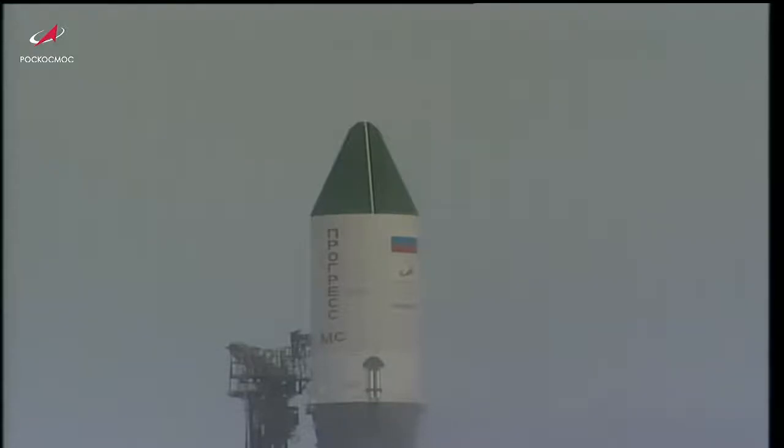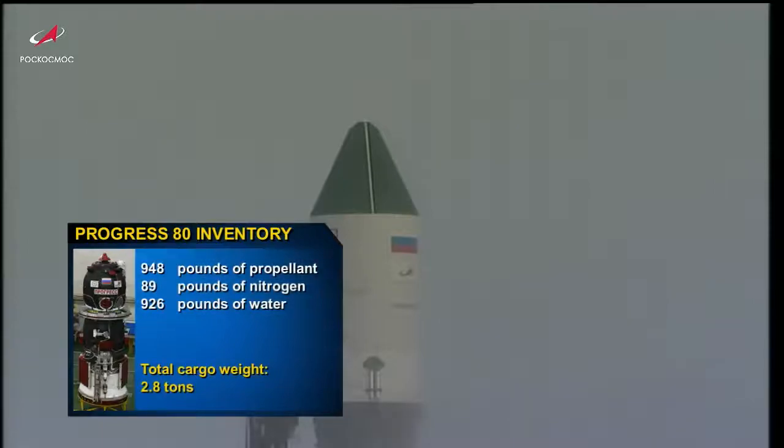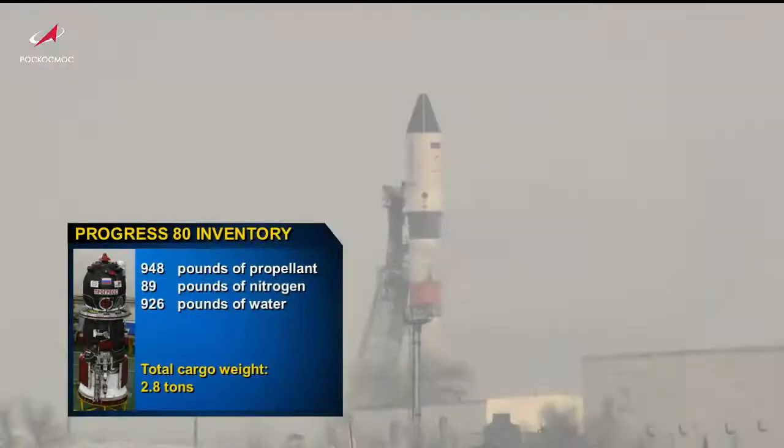The Progress 80 cargo spacecraft is filled with about 3 tons of cargo. The breakdown on that cargo is 3,704 pounds of dry goods and spare parts, 948 pounds of propellant, 926 pounds of water, 89 pounds of nitrogen, for a total of 5,667 pounds being carried to the International Space Station.